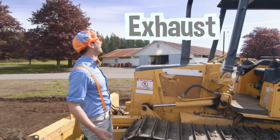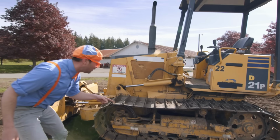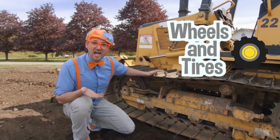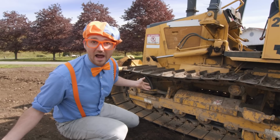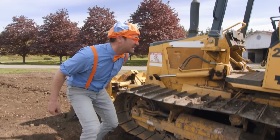Whoa! Super cool. Hey, do you see these? Huh. This is silly. Yeah, there's no wheels and tires. That's silly, huh? Oh, these are called tracks. Yeah, that's right. These metal things go down into the dirt, the gravel, the mud, so then it has really good traction, so then it doesn't slip and slide. All right, I think I should take it for a spin.